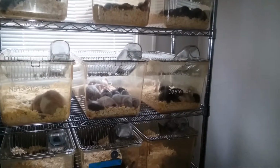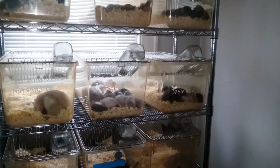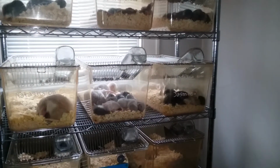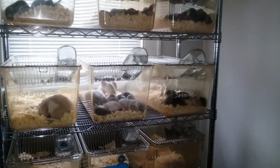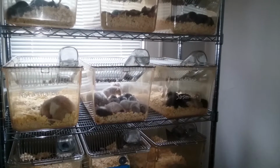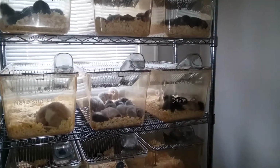The last litter on the third shelf down is a black-eyed martin bred to a top-eared black male that carried martin, and both parents carried black-eyed Siamese. So I do have a couple of black-eyed Siamese in there, but they'll be top-ear. They're 15 days old.